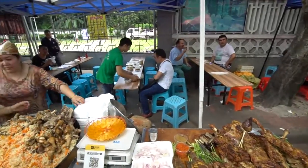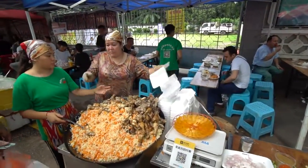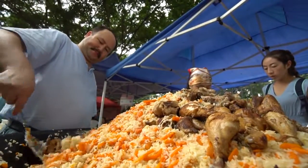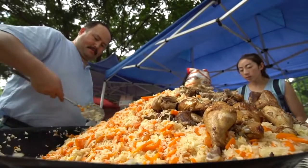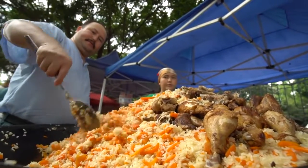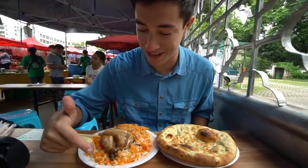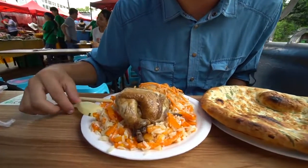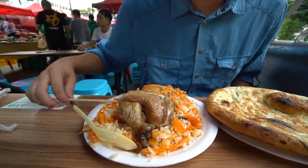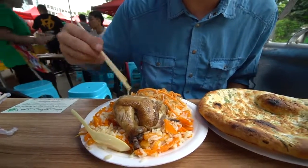Probably the most popular dish at this entire market is the pilaf, which is rice cooked in with meat and carrots and all kinds of different things. And we just ordered up a beautiful plate of it here, and also a plate of naan bread. So as you can see here, there is tons of carrots inside of this pilaf. That rice looks nice and juicy. And then we got a piece of roast chicken on top, and then some sort of a salad over here.